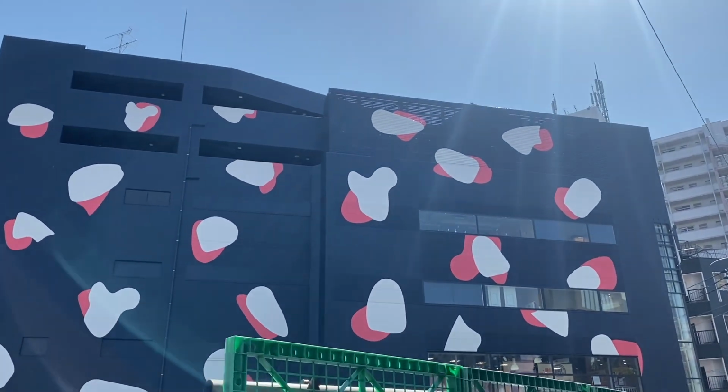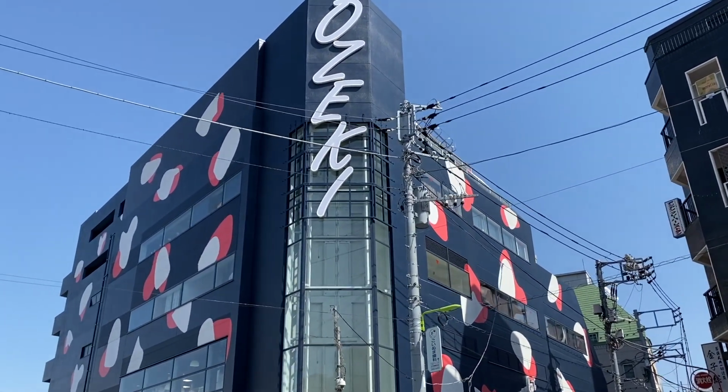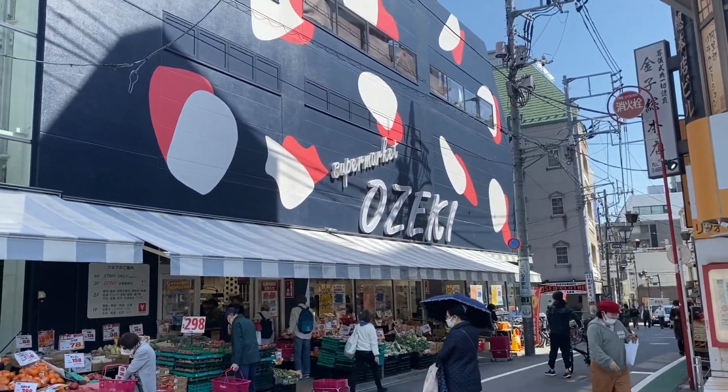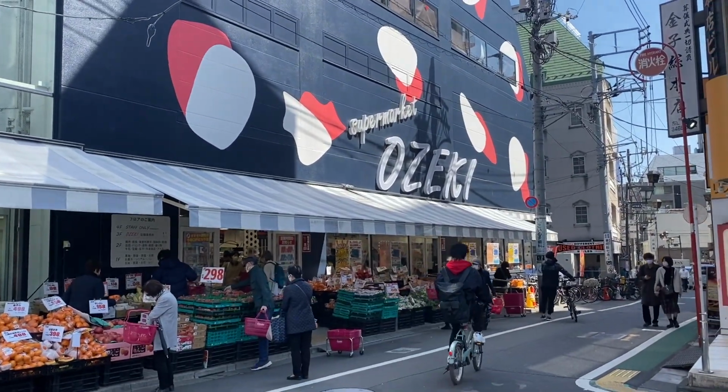Like whoever thought of this initiative, A plus. I want this in every single city. Adds such a vibe. Even this supermarket is a whole vibe. This building, so cool. For a supermarket, what?